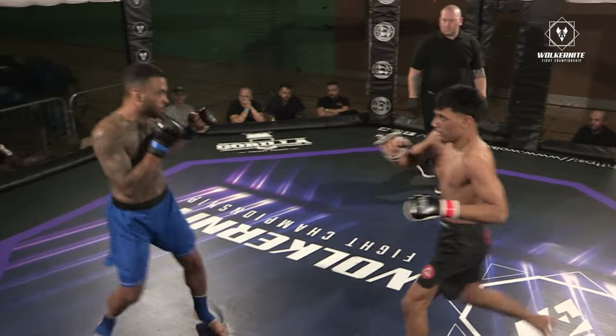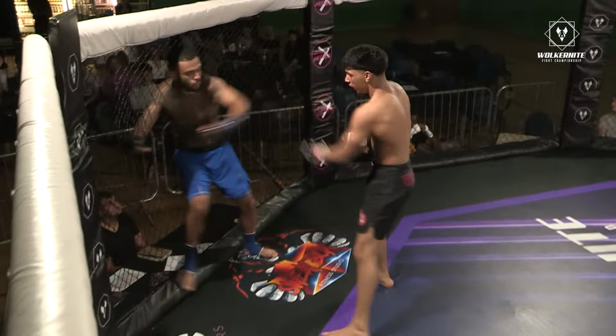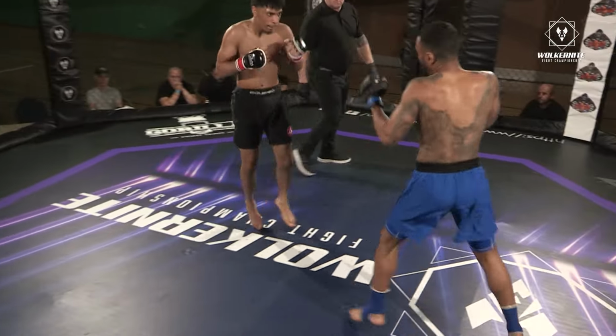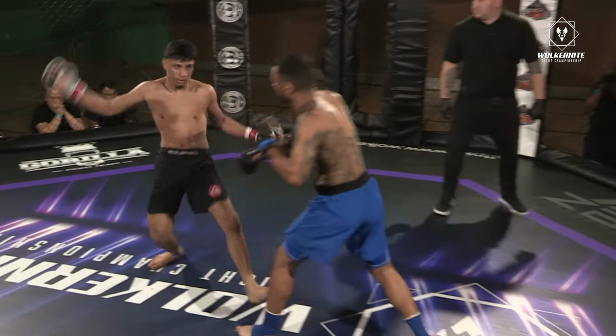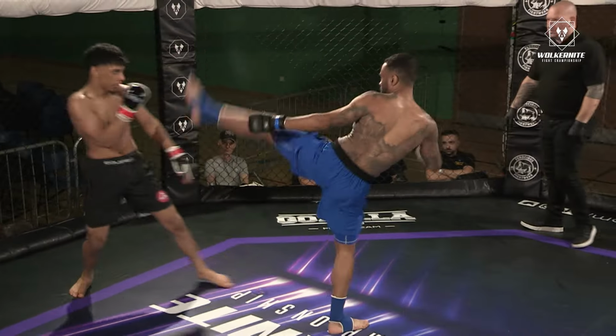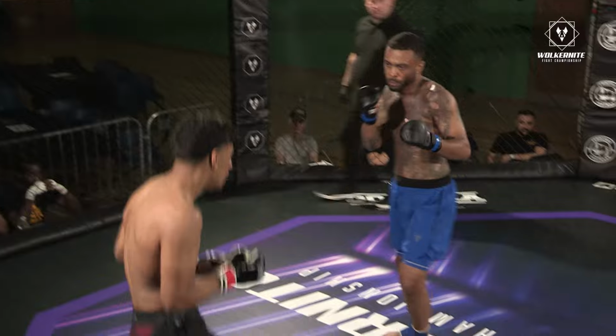Nice head kick there from Anton. Ooh, big shots being thrown here from both men. Like I said, there's not going to be much of a feeling out process. You can see straight away they're both really walked out. Turner goes upstairs with a head kick, just falls short.